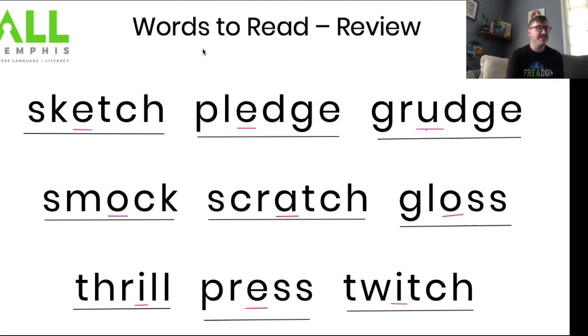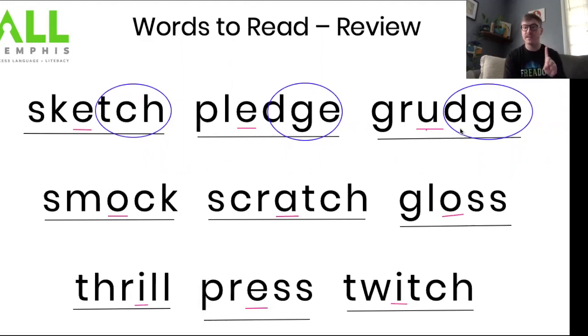Okay, great. The next thing we're gonna do is circle our digraphs and trigraphs. A digraph is two letters that come together to make one sound. A trigraph is three letters that come together and make one sound. So let's look. Ooh, I see a trigraph in this word. I see a trigraph in this word. What about in this word? Very good. We know DGE, like we reviewed in card deck, says J at the end of a short one-syllable word after a short vowel.